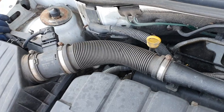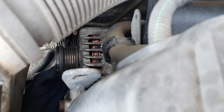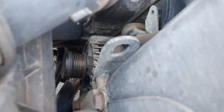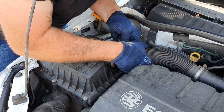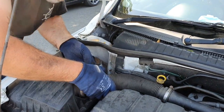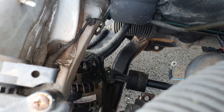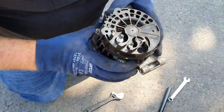Oh. Got an additional bolt. If it gives me a couple of inches of space, that's all I need at the moment. Be able to rotate it upwards in a minute. We've got, right, there we go. Give yourself a tiny little bit more space now. Yay! That's the old one.